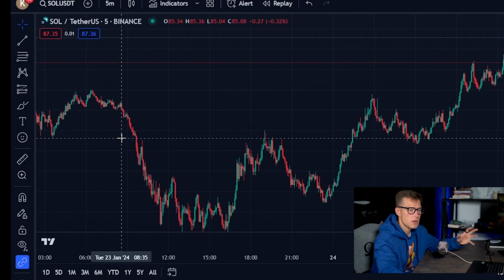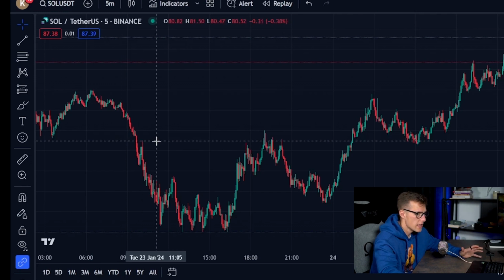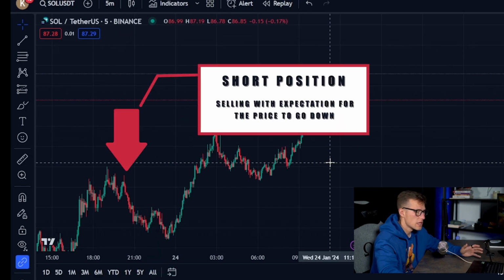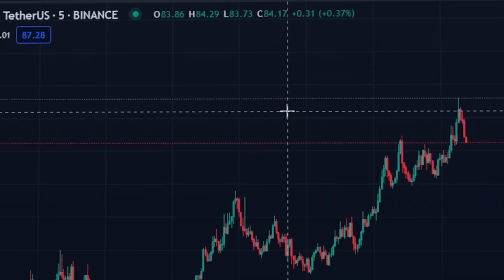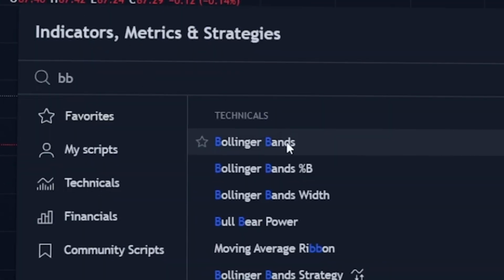And once we have everything ready, the very first thing we need to do is turn on indicators that will help us decide how to trade and whether we will long or short. If you are new to trading, long means you're betting that the price will go up, and short means you're betting that the price will go down. So the very first indicator that we will use is called Bollinger Bands. To turn it on, you just click on indicators and type BB and click the first one, Bollinger Bands.